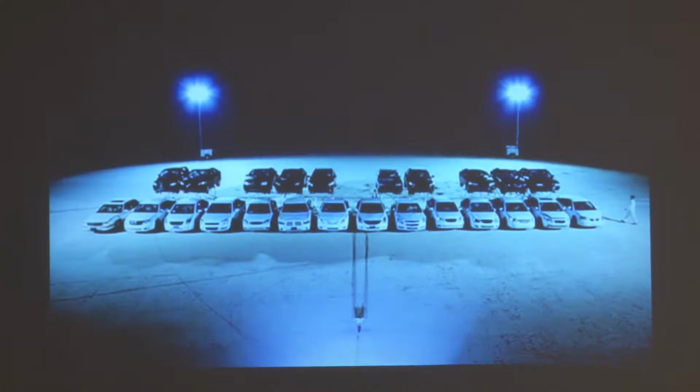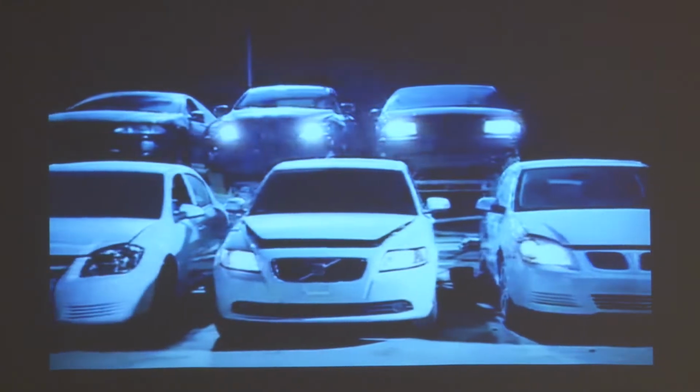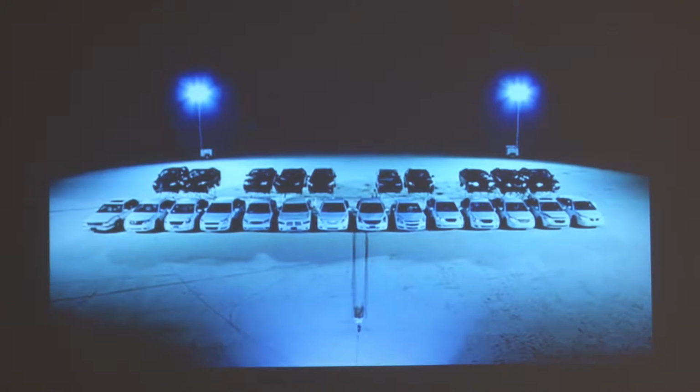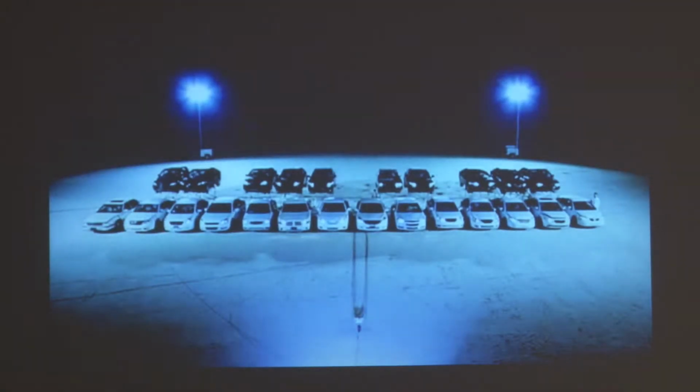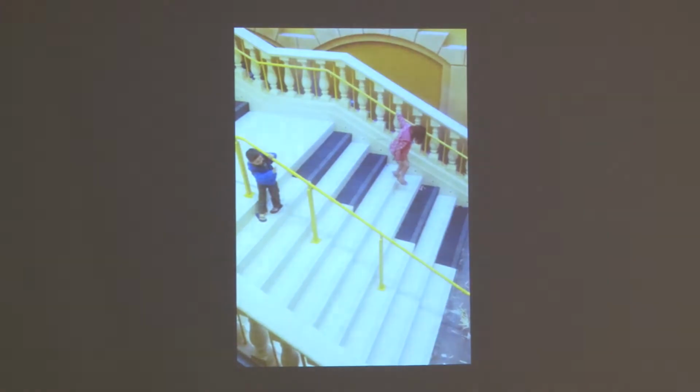That was Gary Numan's hit song "Cars," for those of you who don't remember that far back. All that, and they all still start. Life demands Die Hard. It's a good song. I recommend it. It's a good song.